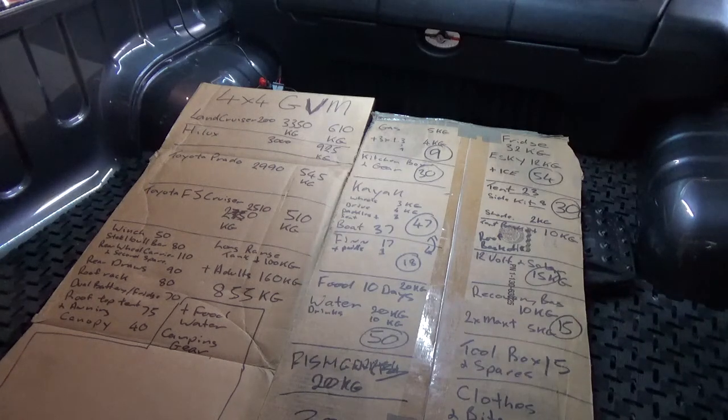So while it's great to have a lot of modifications done to your four-wheel drive, you really do, if you want it to perform, need to be a bit conservative and picky on what you put on, and don't just get sold what someone else thinks that you might want or need. Anyway, hope this is some food for thought.